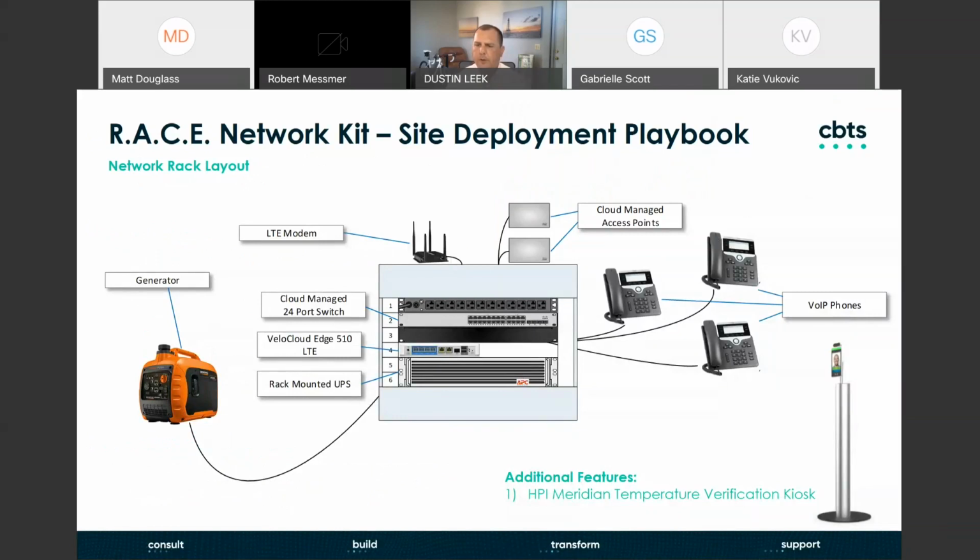You would use the tent that already exists for the healthcare facility or Department of Health. We'll ship you, in 3 roto-molded boxes, a generator, a VeloCloud Edge device, rack-mounted UPS, cloud-managed 24-port switch, the modem that you need for cellular connectivity, access points for wireless access, and then voice over IP phones. All of it's managed.